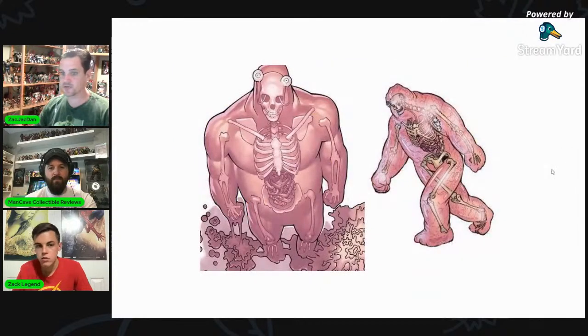I think that Squirrel Girl was fine. She just didn't need to be a Rider, I don't think. Yeah. All right, so back to the X-Men and another crazy one from that same team.